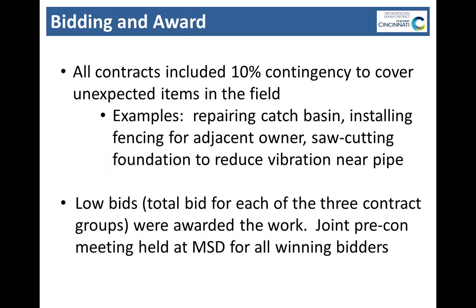Contingency was an important part of our bids. Each contract was written in with 10% contingency because we knew there were going to be things we found in the field that we hadn't expected. Some of those examples include repairing catch basins, saw cutting foundations to reduce vibration, again, to protect the pipe.